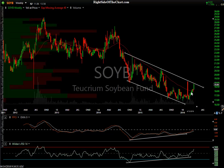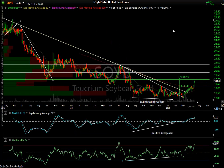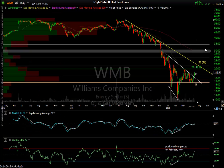You can see this descending price channel, a nice even parallel channel, divergence, and all said and done, soybeans probably see that level right there, 21.62, over time. So if I extend the targets, or even if I don't, and you're a longer-term investor, then those are the targets you want to watch. WMB, last one up on the active lawns right now.